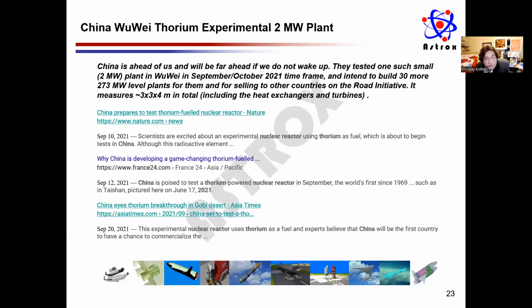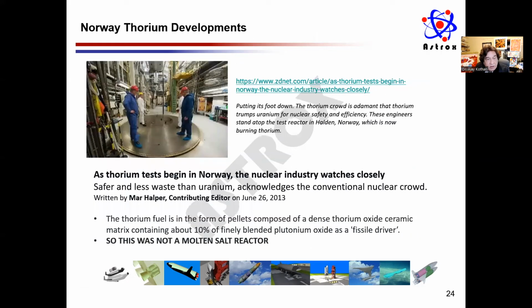Okay, now China is already doing this. They've realized this, and they have actually built a Thorium Molten Salt Reactor in Wubi province. They started working on that as of last September, October. They have not announced the results of that, so we don't know. And this is what is being done in Norway, some more development there. And of course, the other countries, like I mentioned, China, India, Netherlands, South Korea, Indonesia, they are all looking at this.